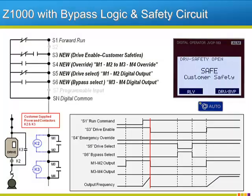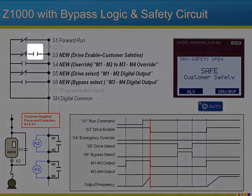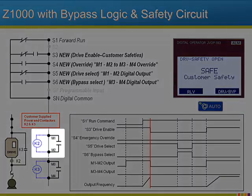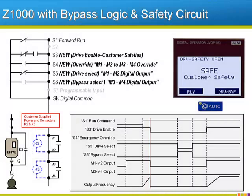As a new twist, rather than remove the run or toggle from drive to bypass, we've opened one of our normally closed customer safeties. Opening the safety immediately causes the Z1000 to open the M1, M2 digital output, which disconnects the drive from the motor. The motor is now coasting towards 0 and our keypad shows that a safety has opened and the auto LED goes back to flashing green.